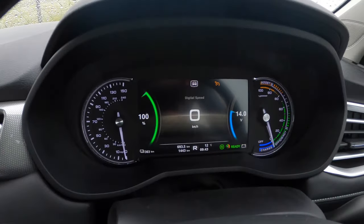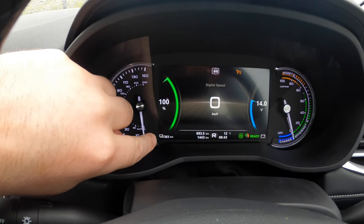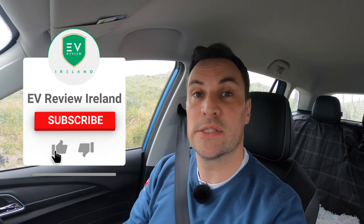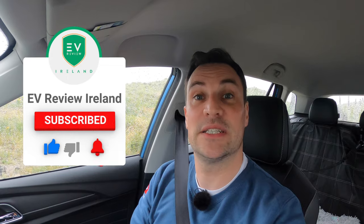From here to Dun Laoghaire Harbour is 302 kilometres, and the range at 100% on the MG5 is 303 kilometres. But we're not going to try and do it in one go because with the dog and everything, we're going to have to stop every now and again to let her out to go to the toilet. So it's going to be a bit more realistic. We're going to stop for 5-10 minutes and give it a quick splash and dash of charge.